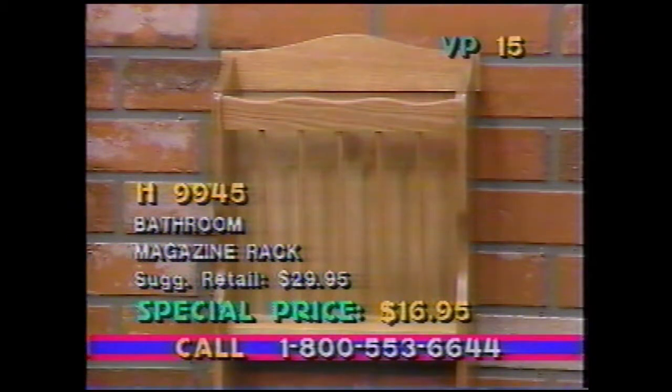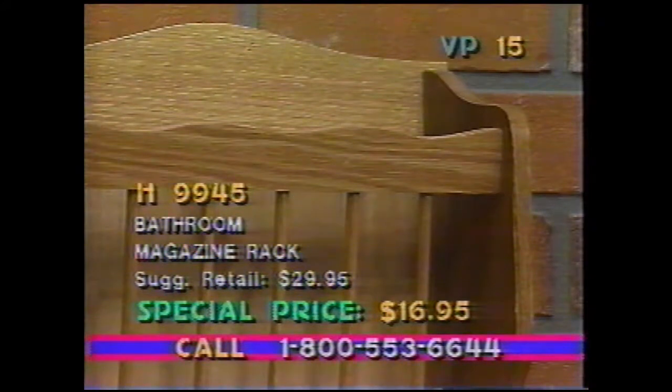Bathroom magazine rack. Buy it for yourself or for that person that's hard to buy gifts for. You know what I'm saying? That person that you know, when you're looking for something for them, they always seem to have anything and everything, and there just isn't something unusual that you can give them that's going to be nice enough for them. Well, this is going to be nice, and it's going to be very nice for them indeed. A bathroom magazine rack with a towel bar included.